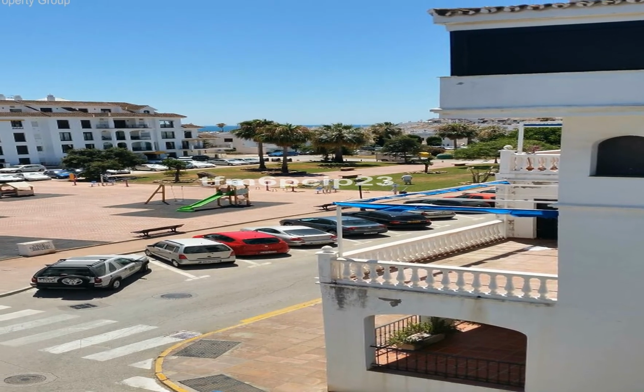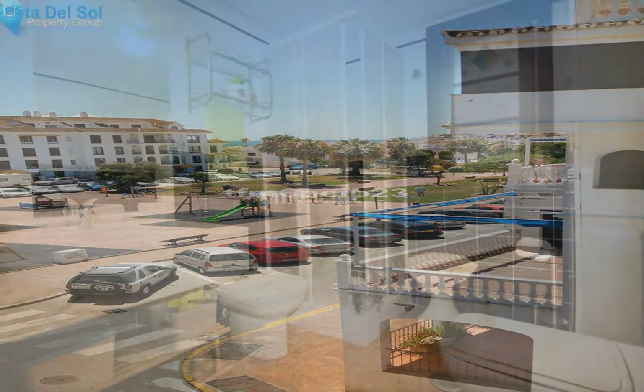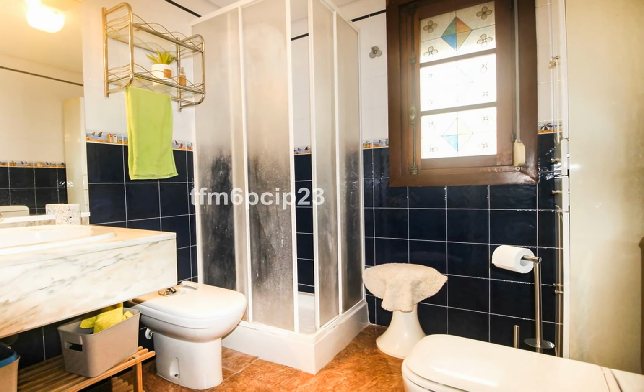Security, entry phone. Parking, street. Utilities, electricity, drinkable water.